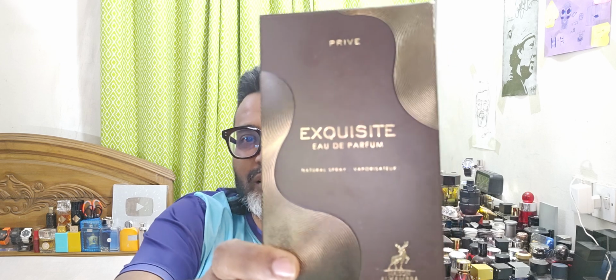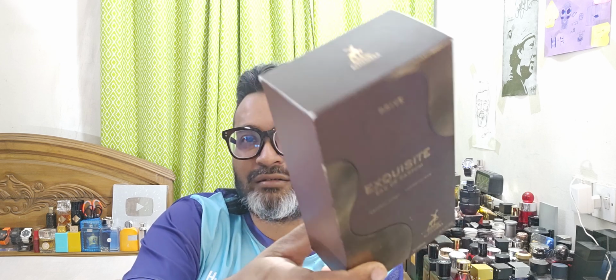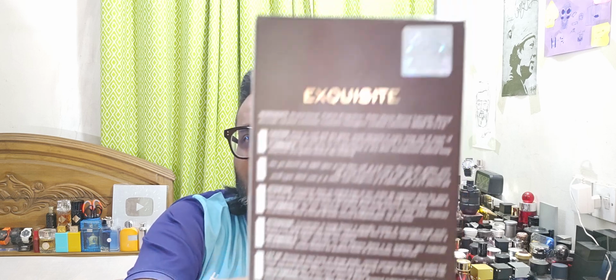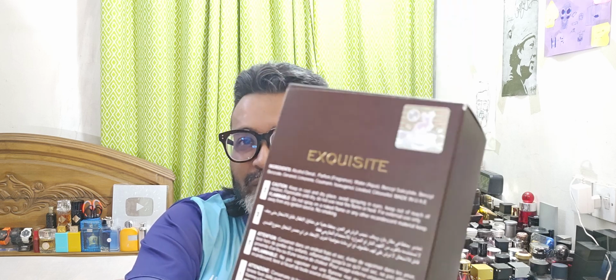Okay, so this is the packaging. It looks okay, not bad. It has this pattern design of the Maison Alhambra logo. On the back, it has that authenticity thing, I don't know what you call that, the sticker thing. Anyway, holographic sticker label. Okay, so this is 100 ml EDP, which I like. 100 ml is good. And the bottle looks just like the previous one.